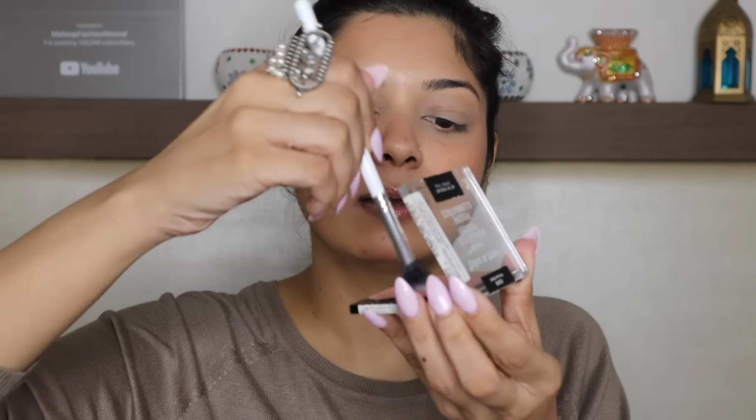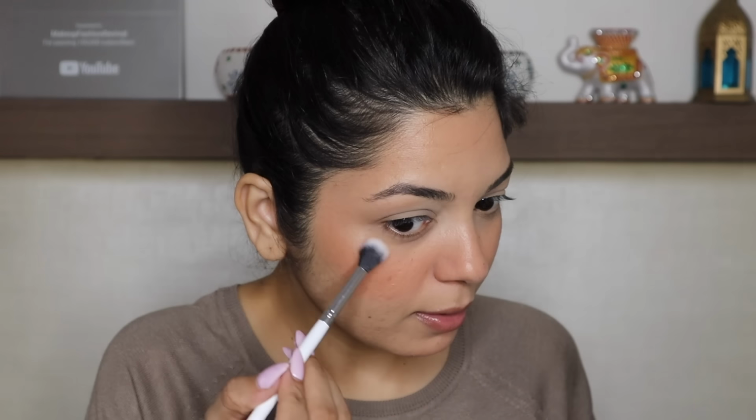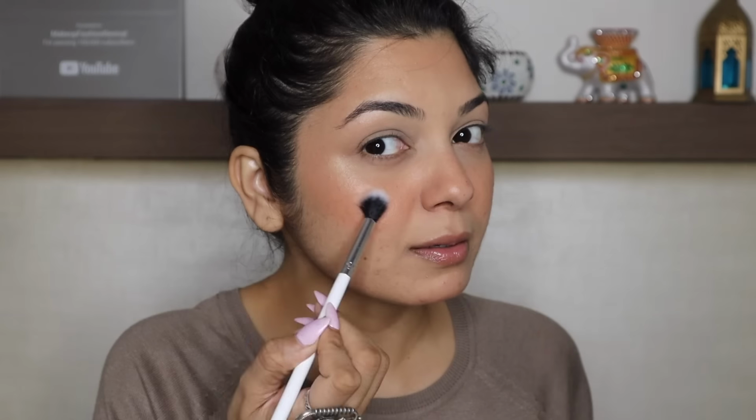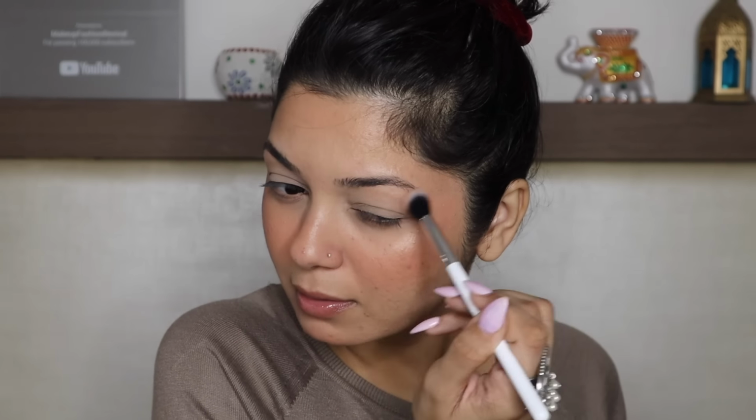For highlighter, I am applying my Wet n Wild's highlighting powder in the shade Precious Petals. Now again I'm going to spray my mist.